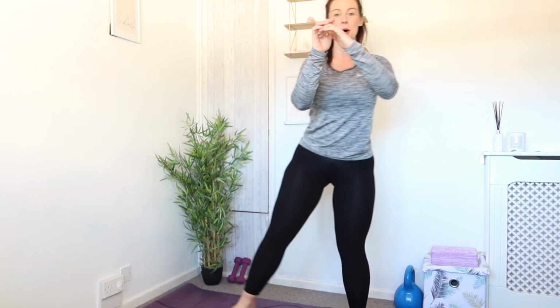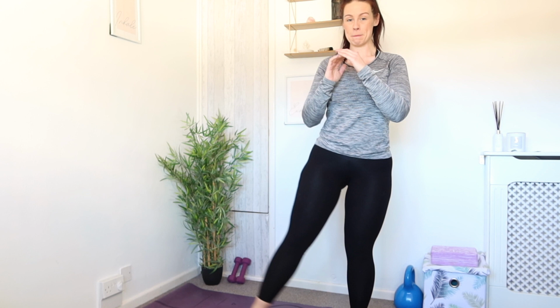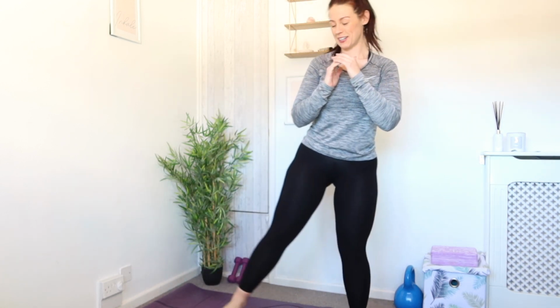Shift over. That's your option. Swing. Sink down. Keeping both of these knees a slight bend, especially if this one, if it's straight. We've got one more. March on the spot. Last 15 seconds marching.